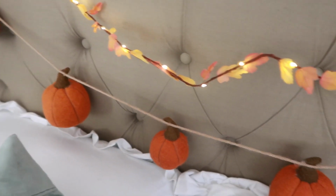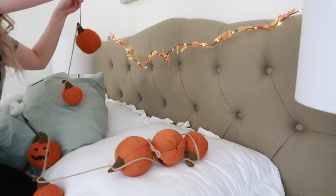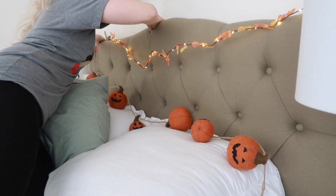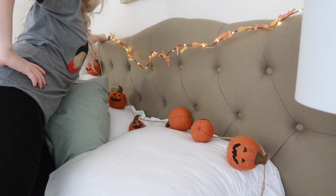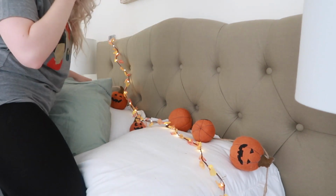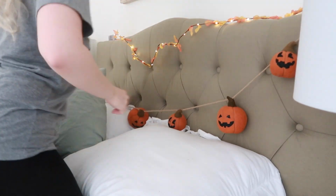Now for my bed, this is what fall looked like. And now I'm transitioning it over. So I just take those pumpkins and I flip them around to the jack-o'-lantern side. And I'm just going to start hanging these up. It's a little difficult to keep these up without taping them. But, you know, I'm working with what I got. Things are falling everywhere. It's all the process of decorating. It's all fun. Currently, I'm playing my Halloween playlist while I decorate.